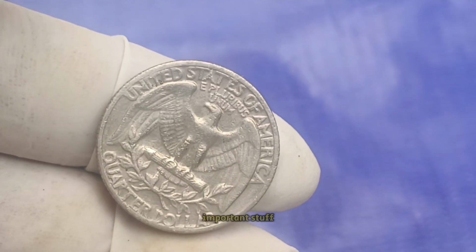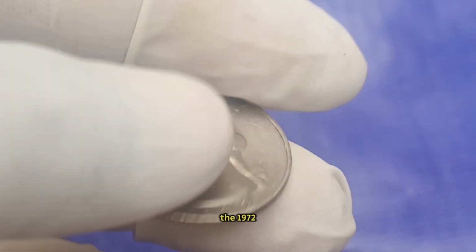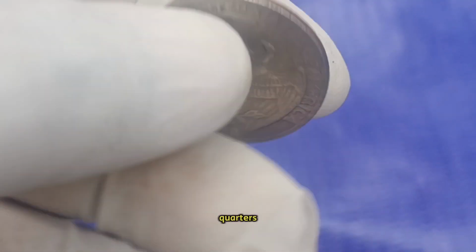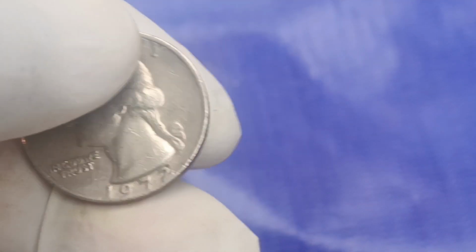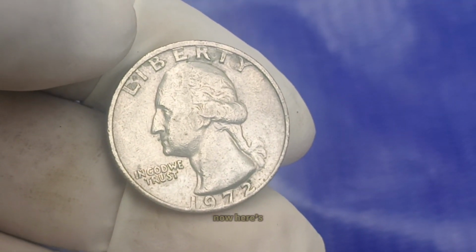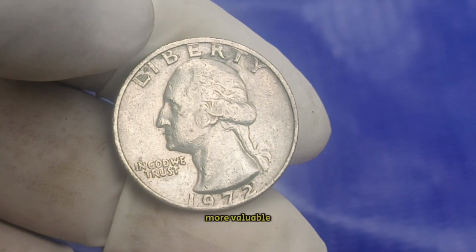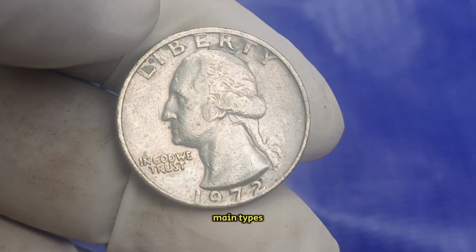Moving on to the important stuff, mint marks and varieties. The 1972 quarters were minted in both Philadelphia and Denver. You can find a D mint mark on quarters struck in Denver, located just above the date on the obverse side. Quarters from Philadelphia have no mint mark. Now, here's where it gets interesting. Some 1972 quarters have known errors and varieties that can make them more valuable to collectors. Let's break down some of the main types.